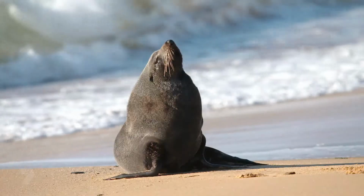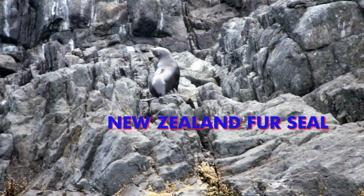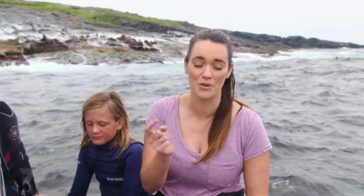There are two types of fur seals that live here on the island: the Australian fur seal and the New Zealand fur seal. And there's a kind of cool way to tell them apart. The Australian fur seals will poo on the rocks and then lie in their own poo. Yuck. Whereas the New Zealand fur seals will actually poo over into the water and lay on a nice, clean rock. I think that's more my style.